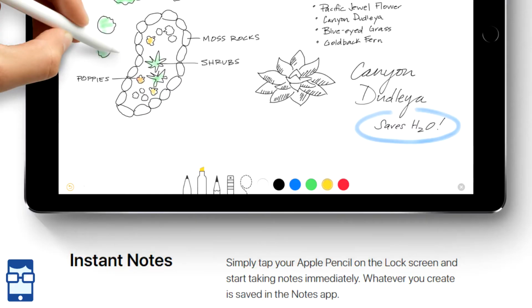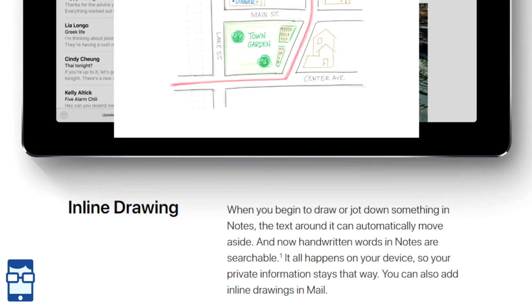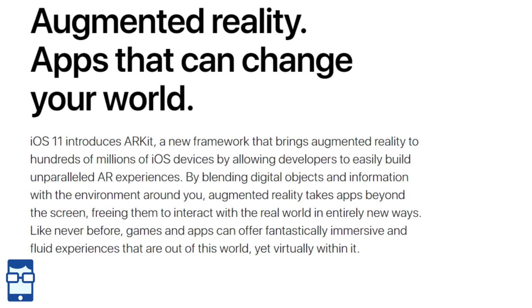So what has happened is since the Apple Pencil is much more responsive, you can use it everywhere, even in your mail. You can include all your drawings, what you have drawn on your iPad, and include them in your mail.